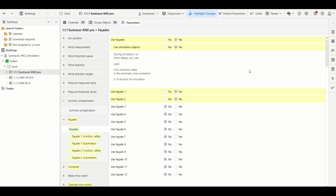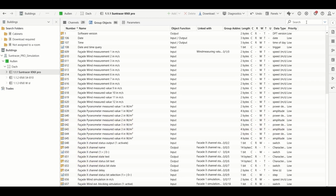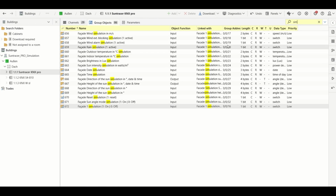In the following, we're going to have a look how to use the simulation object in the KNX Suntracer Pro. First up, in the global facade settings, you need to activate the use of simulation objects. Next up, you need to go into the individual facade and activate those simulation objects. I have done this in advance and also linked the group addresses to save a little bit of time. Next up, you can use the filter function quite well. I just typed in sim so I can have a look at all the simulation objects. And before we can go on with the next step of the simulation, we will need to use the facade 1 simulation object and send a 1.